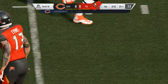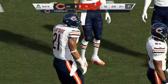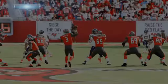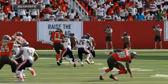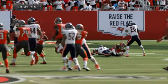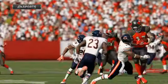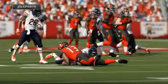And that's the first connection, the number 1 overall pick in 2015, finding the number 7 pick in 2014 in Evans. And what a great target Mike Evans is for Jameis Winston. Winston's a pretty accurate thrower, but that catch radius that Evans provides, that makes him that much more dangerous.